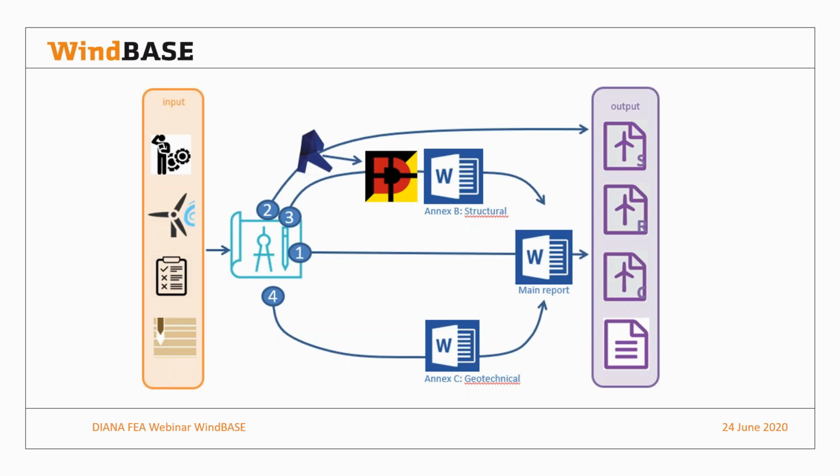Also, a decision that we made is to do the structural and geotechnical analysis completely in parallel to save lead time. And this results in a very efficient project workflow and short lead times for our clients, and still ensuring a consistent and high quality.